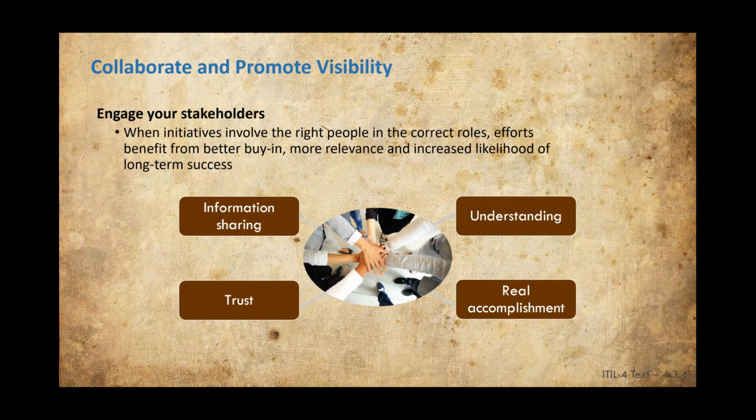And then also promoting visibility. Making work visible in this guiding principle helps to reveal hidden agendas and improve the information flow. So the more people are aware of what's happening and why, the more they're going to be willing to help. Now, there will be some decisions that have to be made, and communication is going to be required. But we want to move more into a collaborative kind of culture where we identify our stakeholders and engage them.